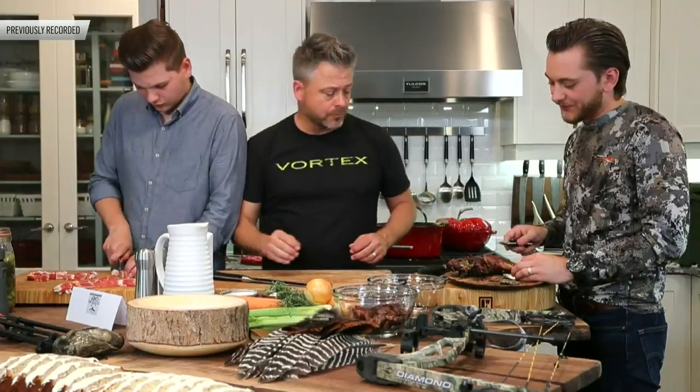And one of the secrets we did with this is that if you can find yourself some old whiskey barrel chunks, wine barrel chunks, you take those chunks and you put them in the same way you do all your other smoking material, and all that flavor from your favorite whiskey, wine, or anything is going to come right out.